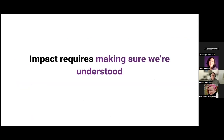So this second point I wanted to cover is that impact requires making sure we're understood. Just writing the report isn't good enough. Instead, we need to be making sure that our teams have understood it and are in a position where they can act on it.